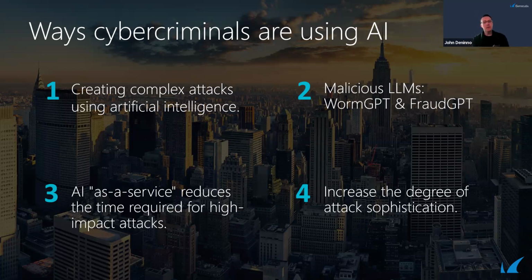Furthermore, the advent of AI as a service has changed access to powerful AI tools, enabling even those with the most minimal technical experience the ability to launch high-impact attacks. This shift has significantly reduced the time and resources needed to carry out such attacks, leading to an increase in frequency and severity. And lastly, we point out the increased sophistication. Cyber criminals are using AI tools to refine their techniques, making these attacks more potent and challenging to counter.